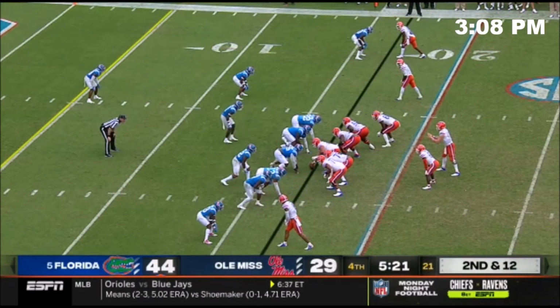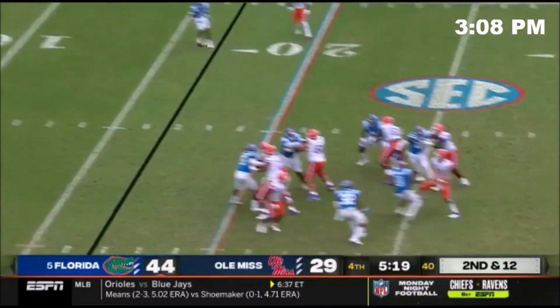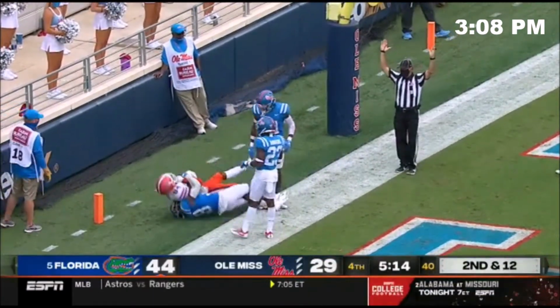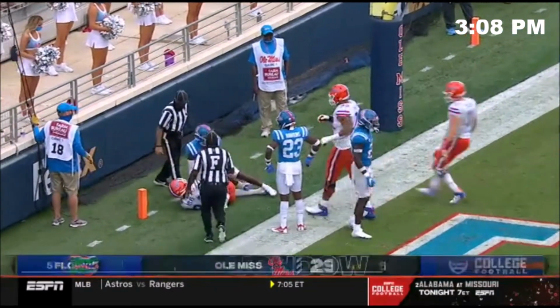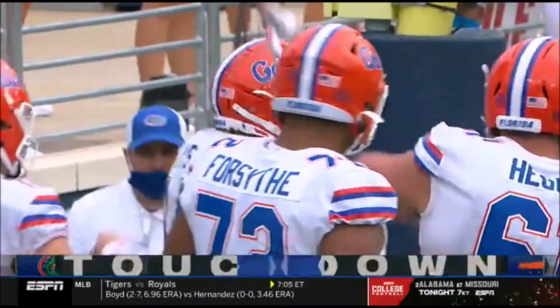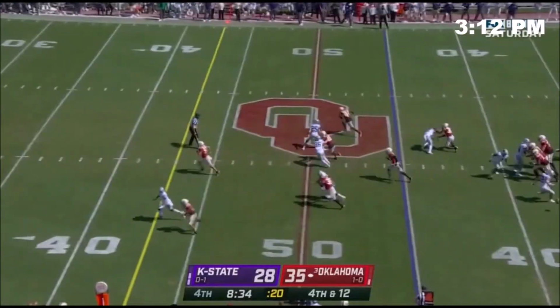Looking forward to that. A lot that gets revealed when you get to this part of mid-Saturday. To the end zone. Did he hold on? Yes. Touchdown, Kyle Pitts. And that is 6 now for Trask. Phillips the deep man.